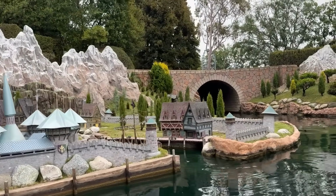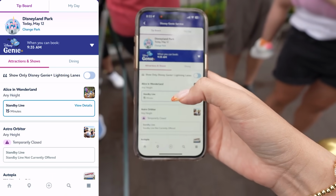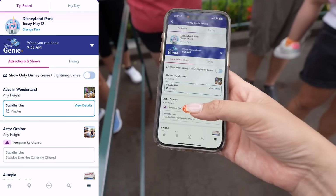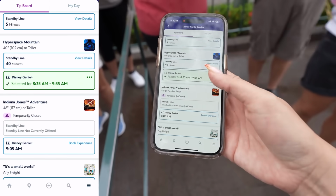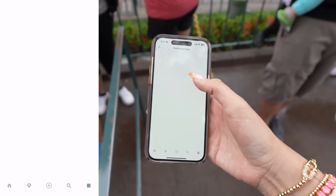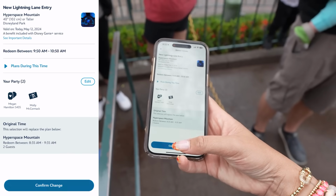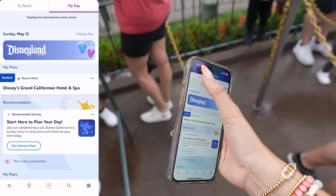Now, one thing I want to talk about is if you are trying to stack lightning lanes, most likely whatever you booked first thing in the morning when you got into the park wasn't 2 hours away, and that's the key to stacking lightning lanes. So I've been slowly modifying my attraction all morning. So I booked Hyperspace Mountain. When I first booked it, it was like 8:05. Then I got it to 8:35. Now I'm going to see how far out I can get it. 9:50, great. I'm just gonna keep moving it back all day. Not all day, but as long as I need until it's where I want it.